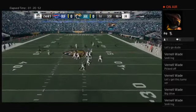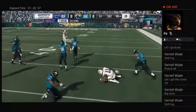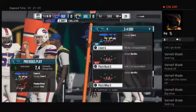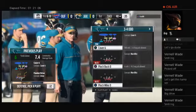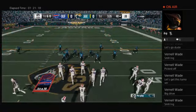Here's Taylor. Caught on the right side by Jones. And he'll be brought down at the 48-yard line. It'll go as a gain of 6 that time, and it moves the chains as well. So here we go, 1st and 10 now.